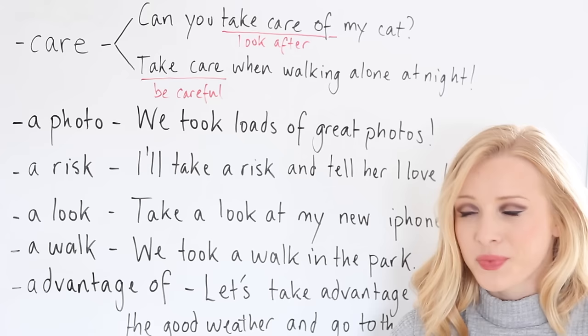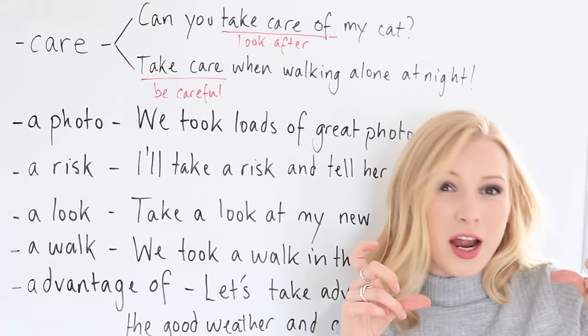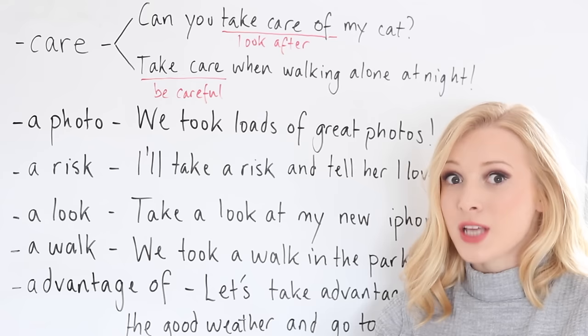Then we have a photo. I often hear, can you make a photo, or can you make me a photo? Make would be create with my hands. So we use take. Can you take a photo? Can you take a picture? We took loads of great photos.